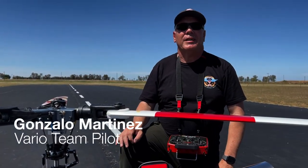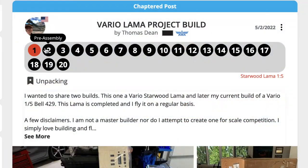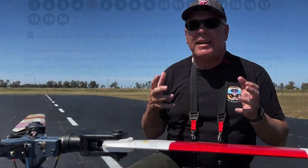A chapter build history is really cool because you can divide that into different chapters. Like, I'm going to be talking about the mechanics. I'm going to be talking about how I set up the turbine. I'm going to be talking about different settings that I need to make sure of on the helicopter. And just to be able to share that is super, super important.